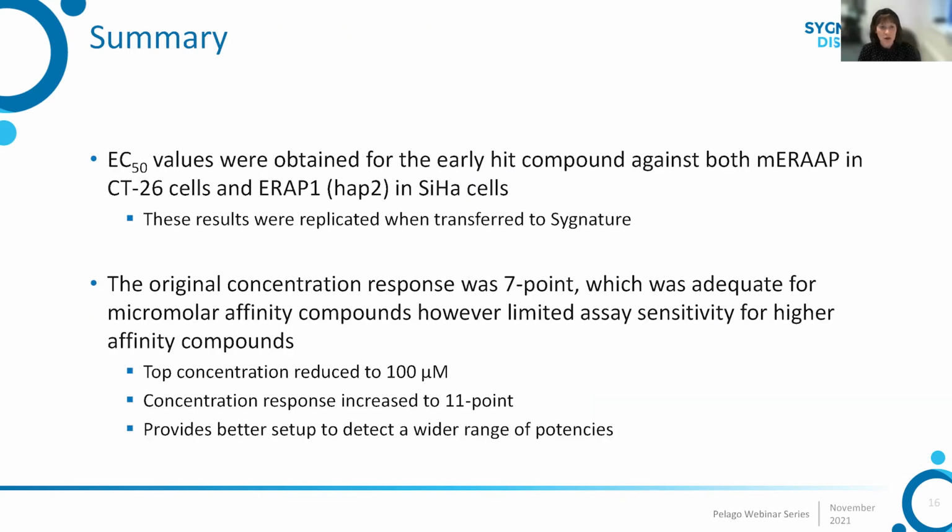So to summarise, we were able to find EC50 values for an early hit compound against both MERAP in CT26 cells and ERAP1 haplotype 2 in the CHAR cells, and these replicated when transferred to Sygnature.